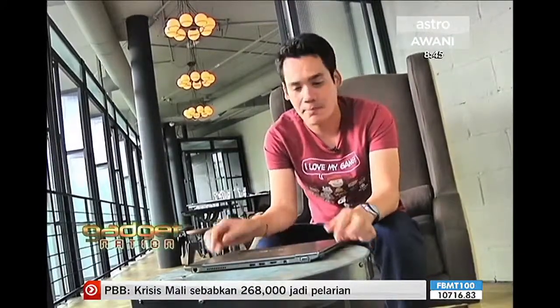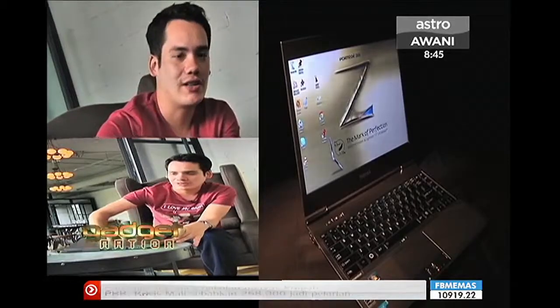Weight-wise, it's not too heavy. It's actually half a pound lighter than most of the other Ultrabooks out there. That makes it stand apart. And in case you're wondering about the dimensions here, we're talking about 13.3 inches.